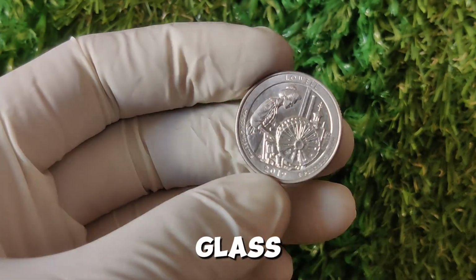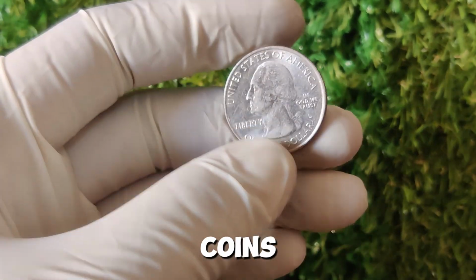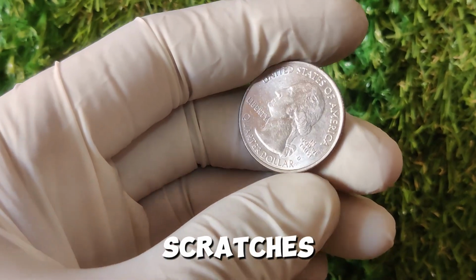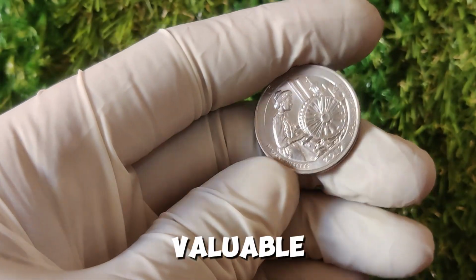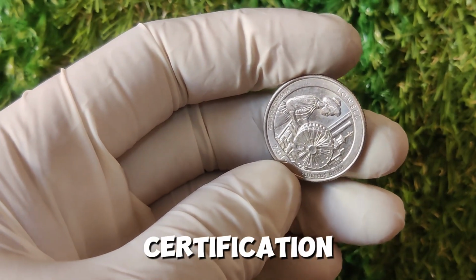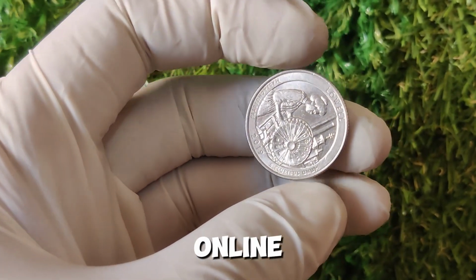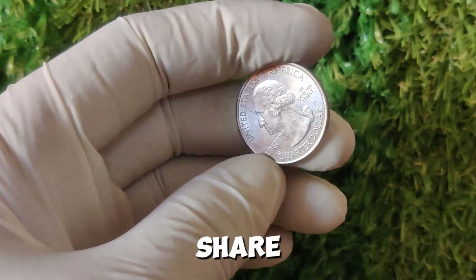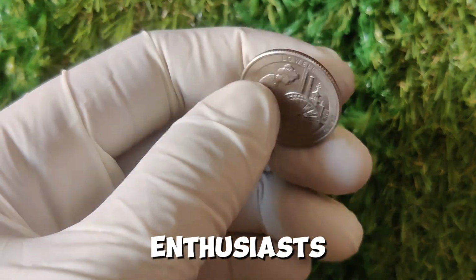Use a magnifying glass or jeweler's loupe to examine coins closely. Store valuable coins in protective cases to prevent scratches or tarnishing. If you think you have a valuable coin, consider sending it to a professional grading service for certification. Join online coin collecting communities and forums to learn more about market trends and share your discoveries with fellow enthusiasts.